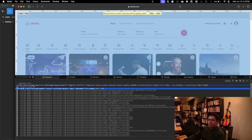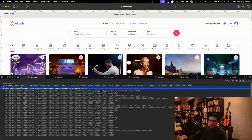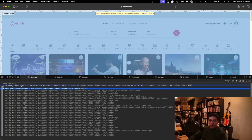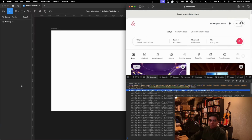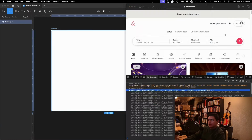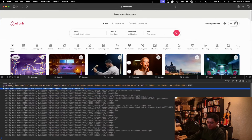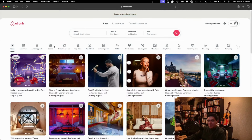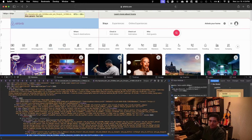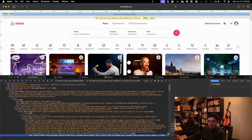So the first thing we're seeing is just that it's... No, that's not the full page, that's because it's folded. 1905, is that what this is? Trying to find how to like... Oh, okay, that will help. This will help. Inspect elements.